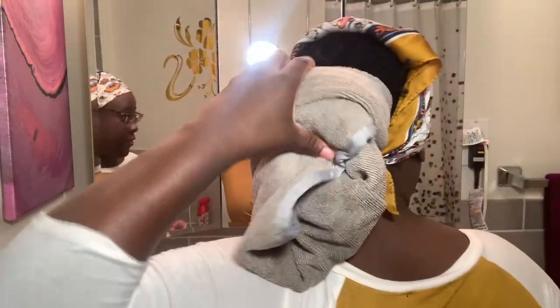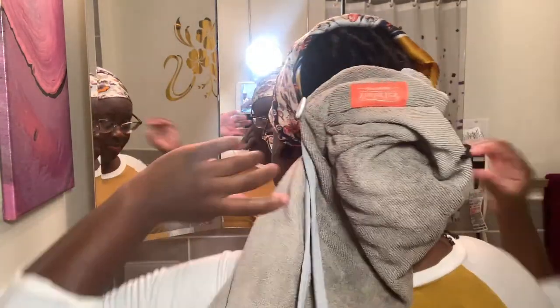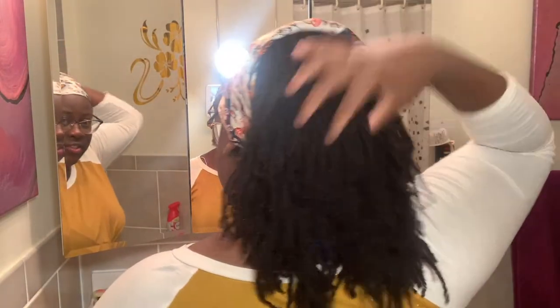Yes. All right, so let's get started. Leaving a microfiber towel on lets me get some of the moisture out. And now that I have a lot of interlocked parts with the roots, I don't care as much about stretching it as I do just knocking moisture out of it. So that is our goal before we go to bed, is to get that moisture out of there. So this is what it looks like out of the towel.